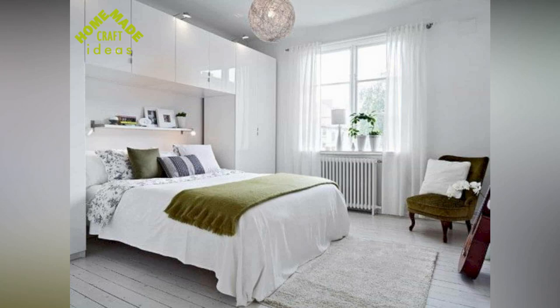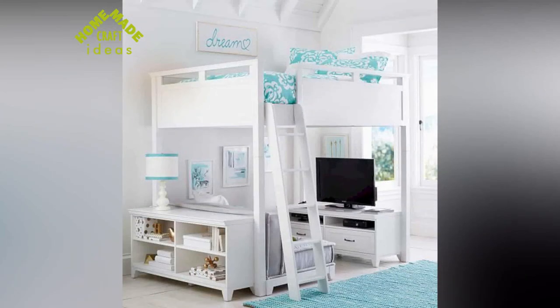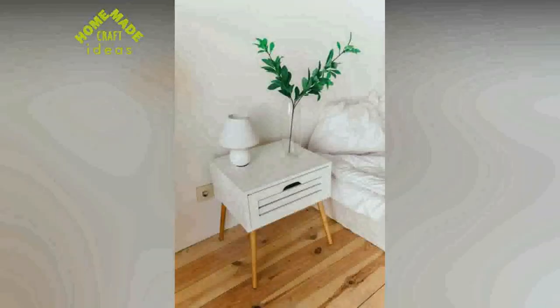A modern bedroom set usually consists of the following elements: bed, bench, wardrobe, chest of drawers, dressing table, table and chair for the workplace, bedside tables.